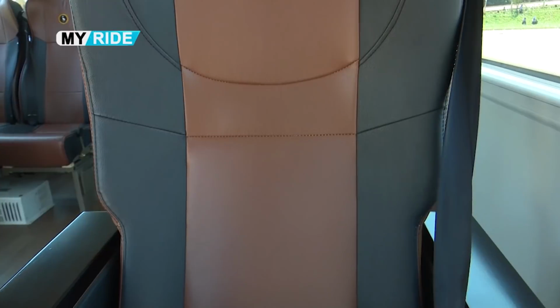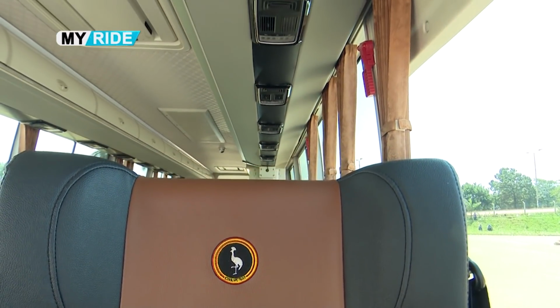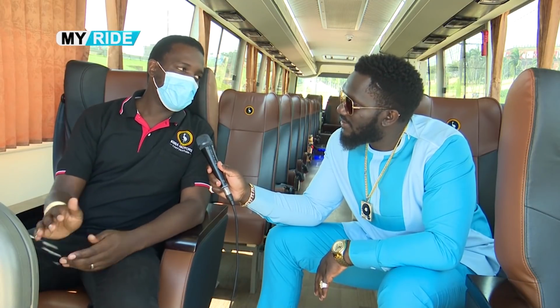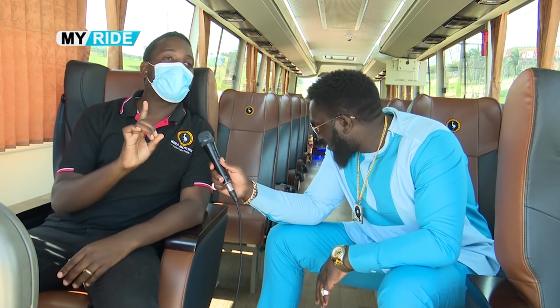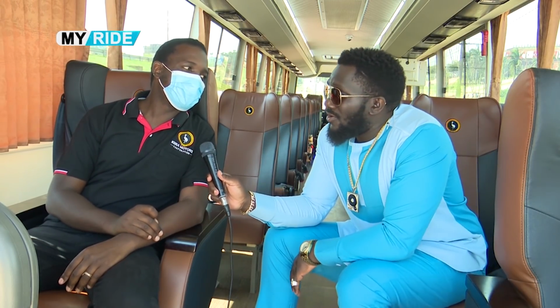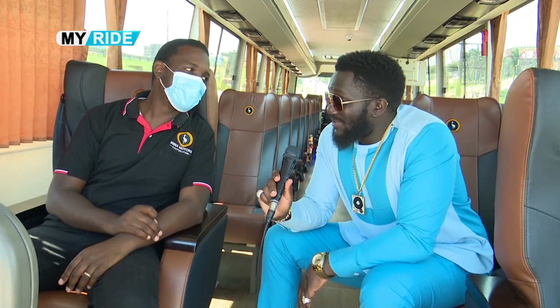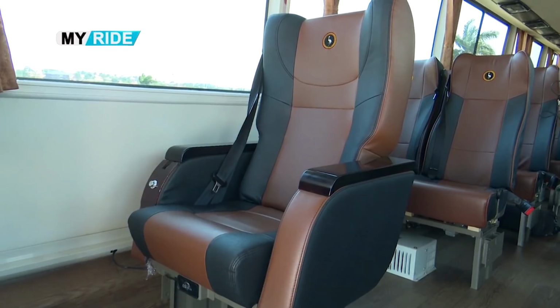USB charger. Yes, right at the bottom, you're able to plug in whatever device that uses USB. You can plug it in and charge on your way, so you're not worried about losing charge as you're going. Very nice. And there's wireless internet. Oh yeah, by the way, talk about that. When I got into the coach, I was told that you can turn on your Wi-Fi.